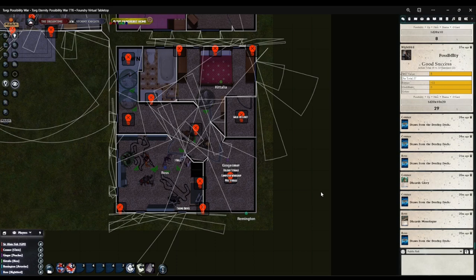Let's see. You're all plunged into darkness within the townhome. Unfortunately, heavy clouds began rolling up about the same time you arrived here, so there is no light to speak of inside. Okay. What do you guys do?